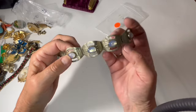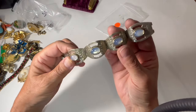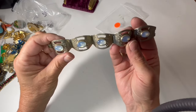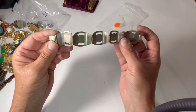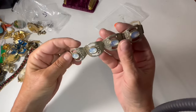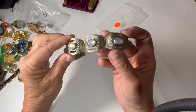And then the last thing I bought there was this. So this would be $5 also. Looks like faux moonstone or opalescent glass, opaline. When I looked at this, it is marked made in Mexico. It is marked 925, but it is not silver. I tested it. It's very well made, but even the tone of it does not look like real silver if you get up close.